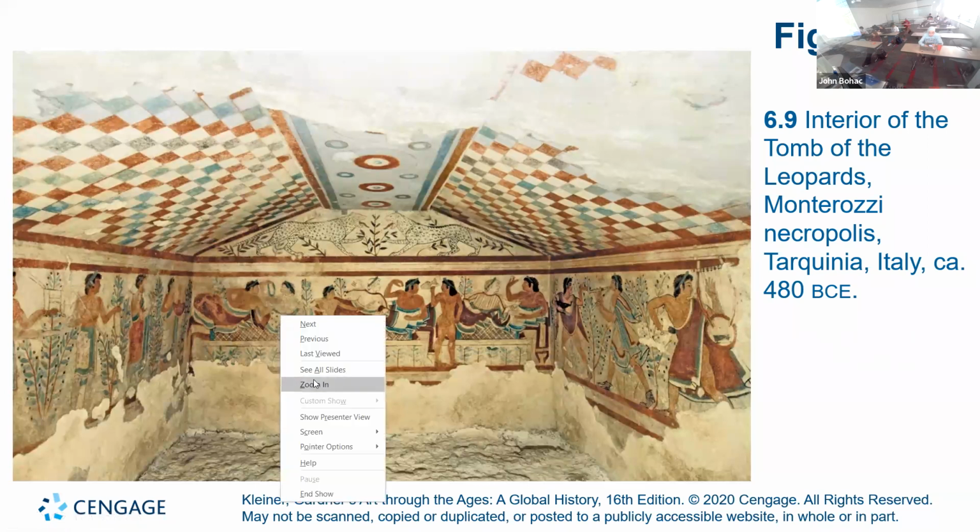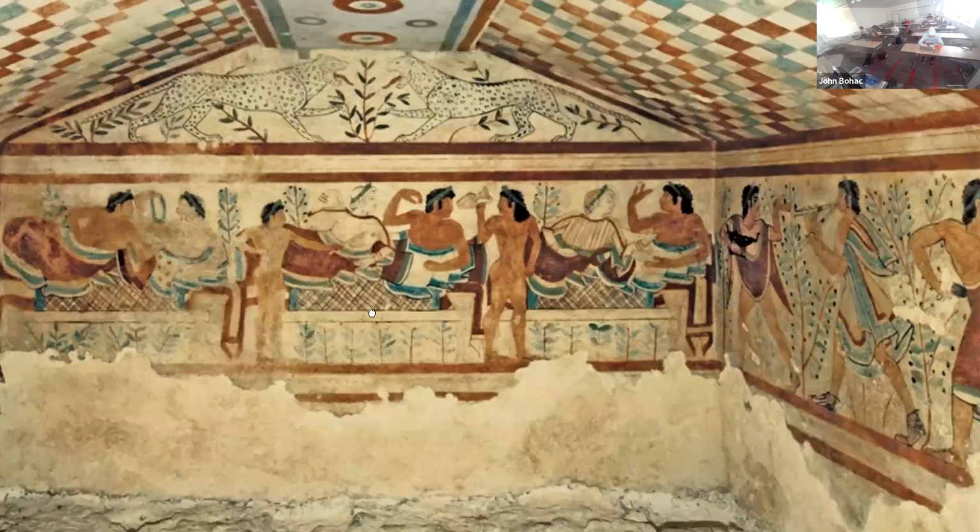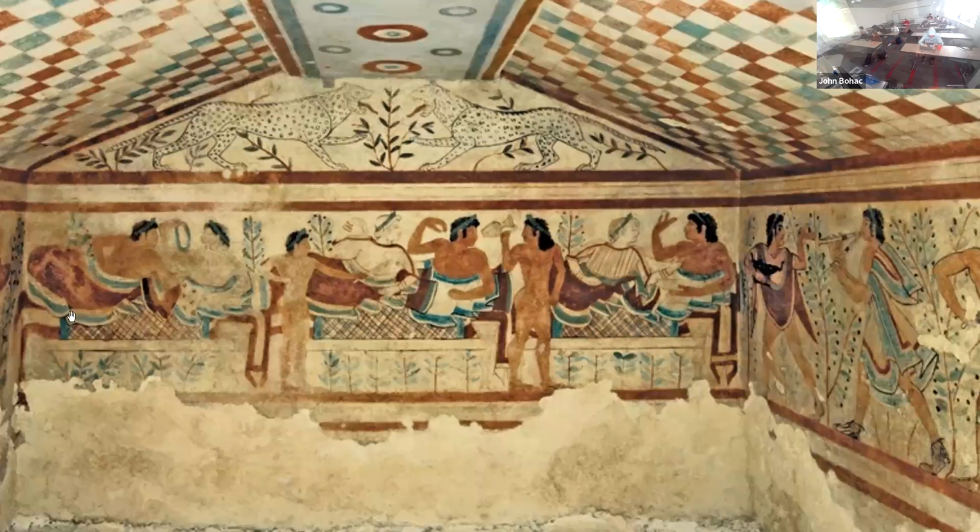And so I'm going to zoom in on this a little bit. And so you can see here, I hope you can see this, but stylistically, this is a lot more like Greek painting and what little we know about Greek painting than it is Egyptian or any other kind of painting. These are all basically the kind of depictions that we would see in Greek art, and people like over here playing music and eating and having a good time. And they call this the room of the leopards because there's the leopards on top. Just saying.